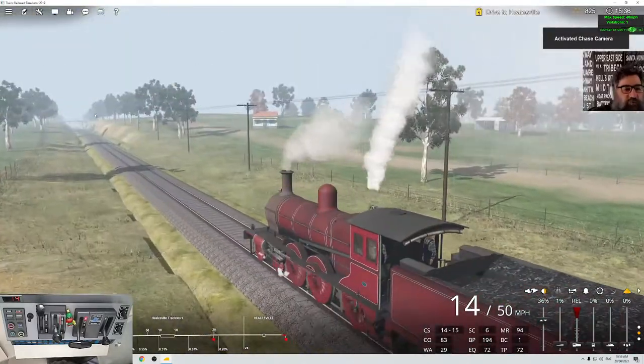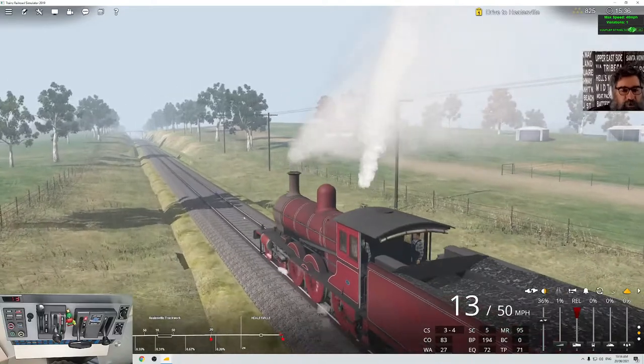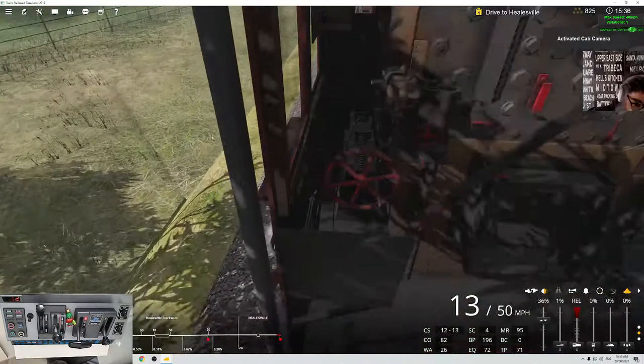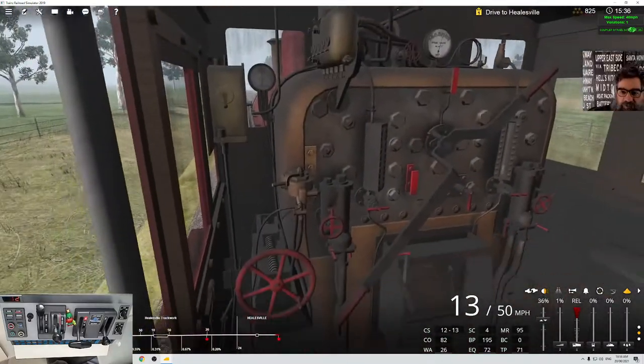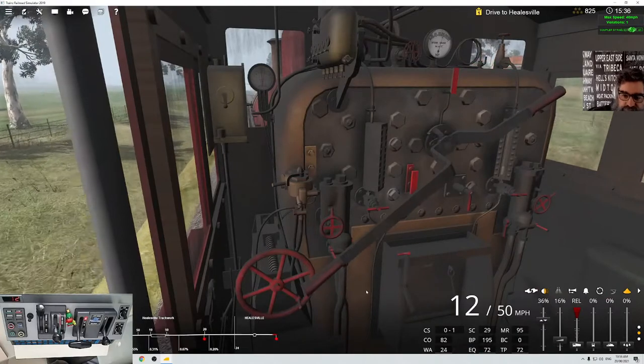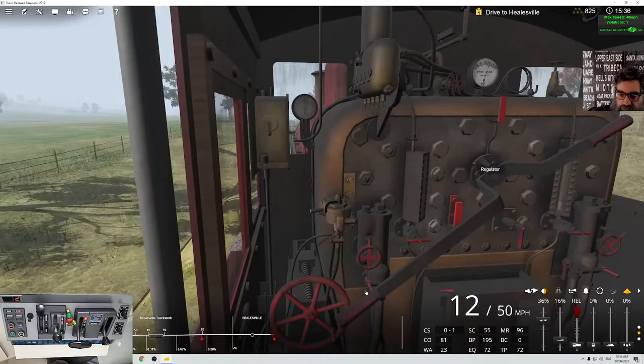Oh, that bridge is actually still there today. This part of the line is the bit that's open from the tunnel down into Healesville. And they run a rail motor. They have got a steam engine, but they don't run it.